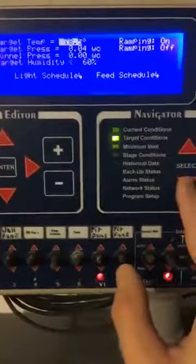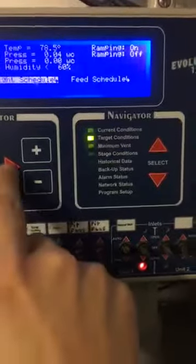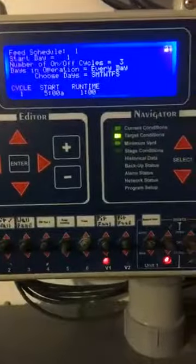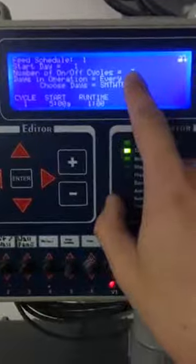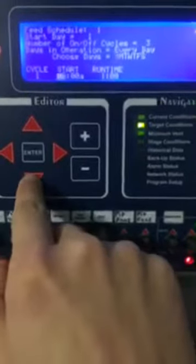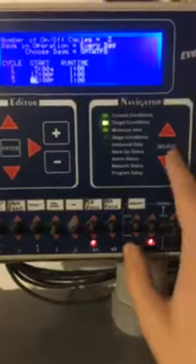A couple more things that I'll show you. Feed schedule. So I can run feed automatically to these pigs 24/7. As you can see right now, I'm running feed 3 times a day, every day, Sunday through Saturday. So 3 times a day I'm running at 5 a.m., noon, and 9 p.m. This ensures that the pigs have an adequate supply of feed all the time.